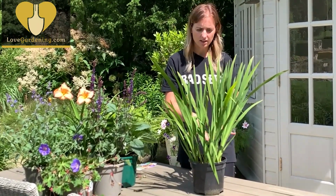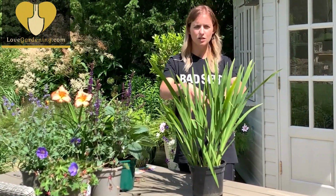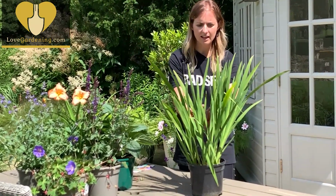You can get different colours, like I say, you can get some that are more yellow. You can get a Crocosmia called Crocosmia lucifer, which is scarlet red and much taller, so it looks brilliant at the back of the border because it gives you this fan shape.